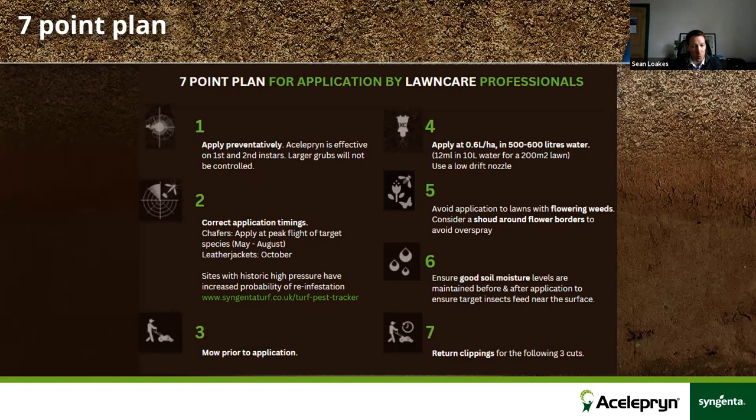In terms of moisture, we talked about this already. So ensuring we get good soil moisture levels maintained before and after the application to ensure the target insects are near that surface area. So we need them to be consuming the product. If it's really dried out and desiccated and they're down deep, we're not going to get that contact we need while the product's still in a really good concentration in that top grub zone. So moisture is key for that.